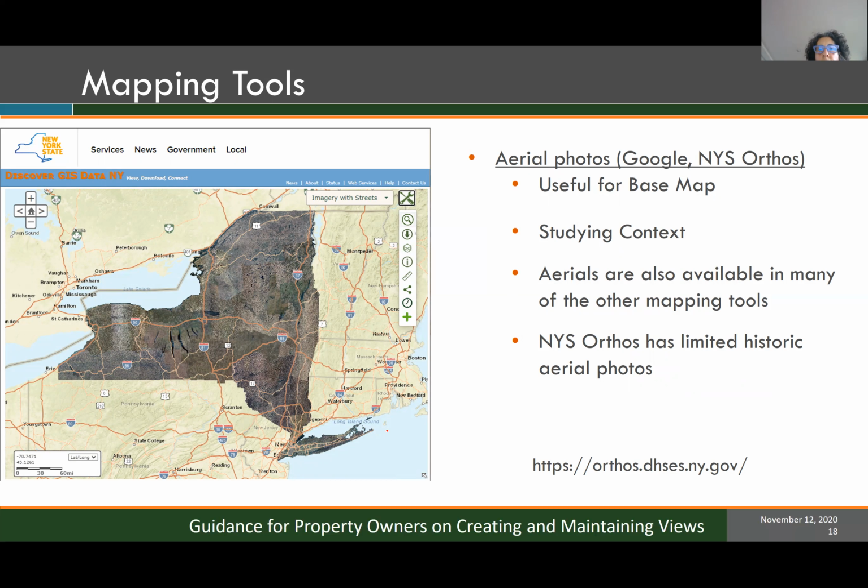With these tools, you can find base maps, you can study the context of your property. There will be aerial images available in many of these mapping tools, and also looking through the New York State Ortho site, you'll be able to look at historical aerial photos of your property.